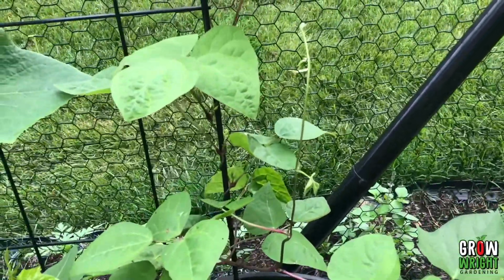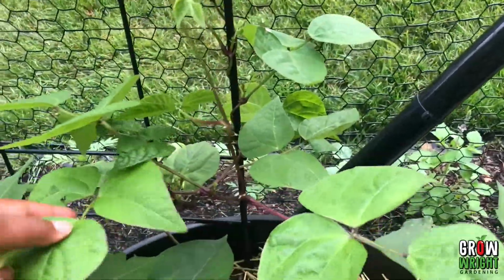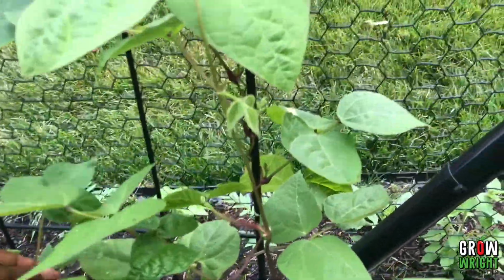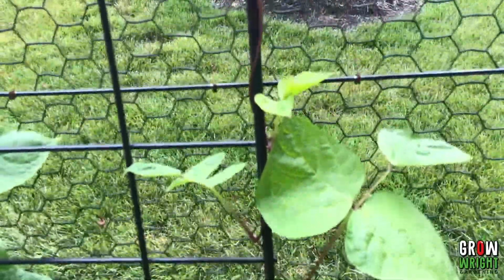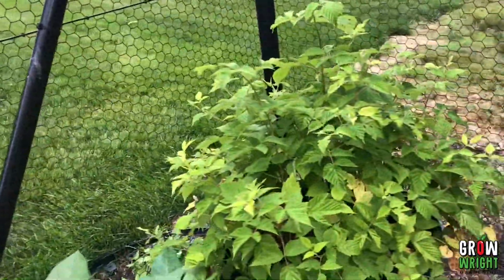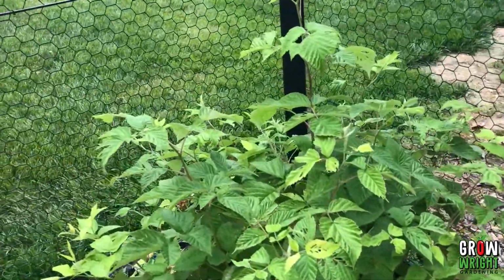And this purple potted bean seems to be a little bit behind the one in the barrel at the front of the garden, but still growing up the trellis. My raspberry bush, which I've still been harvesting raspberries.